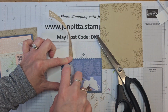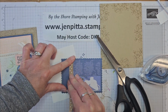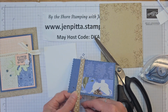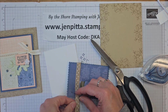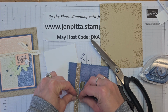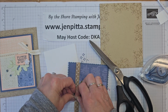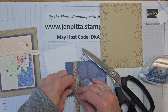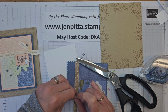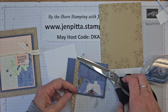Let's put a little adhesive just to kind of hold it still for me, like that. I don't really want to tie a knot with it because it's super thick, so I'm going to just tie the end here with some linen thread. Like that. There we go.